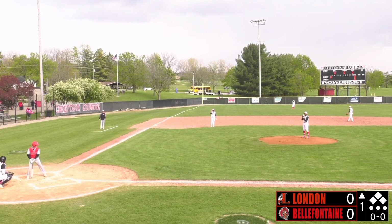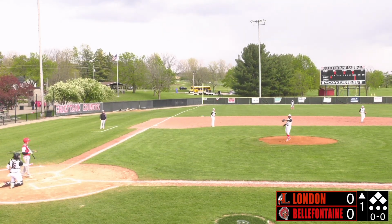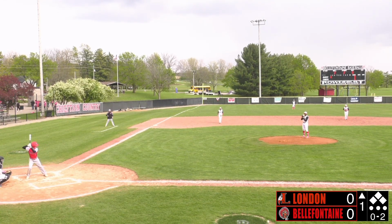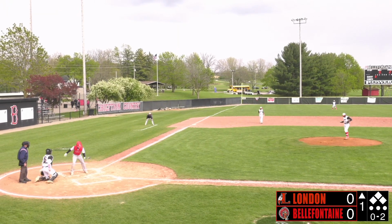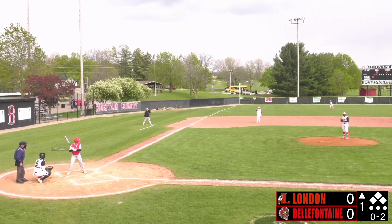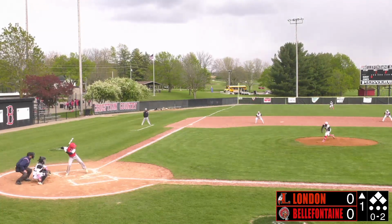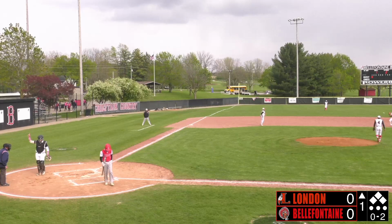We're here, Bellefontaine versus London. First pitch was just thrown by Chris Fogan on the mound tonight. 0-2 count to start off. A little off the plate there for Mr. Fogan. It's a quick punch out for the Chiefs.